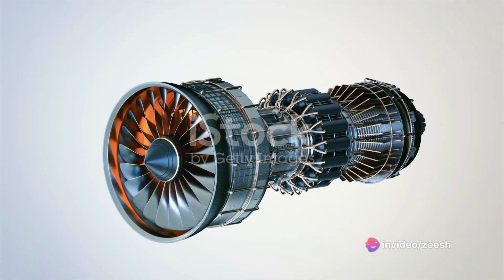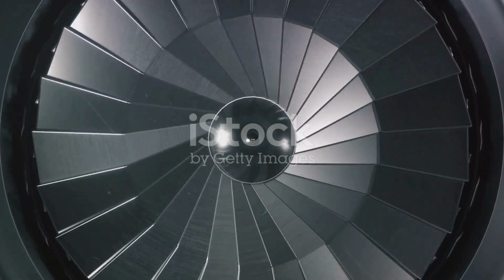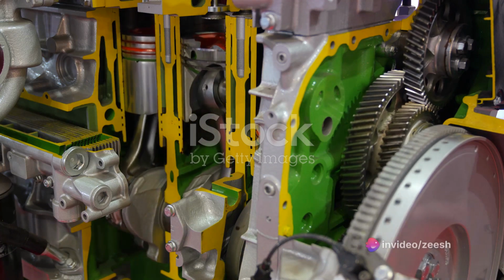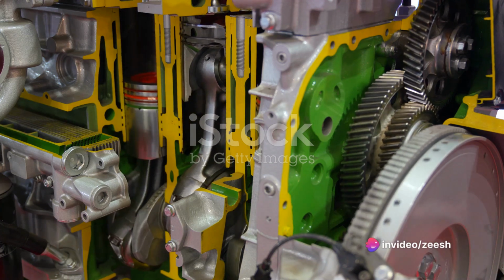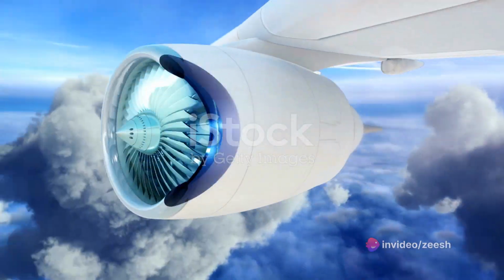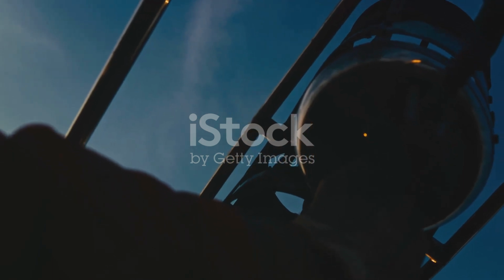Gas turbine engines, with their high power output and reliability, have revolutionized the world of aviation. They operate on a simple principle: for every action there's an equal and opposite reaction. By harnessing the power of exploding gases, they generate the thrust required to lift an aircraft off the ground and keep it soaring through the skies.